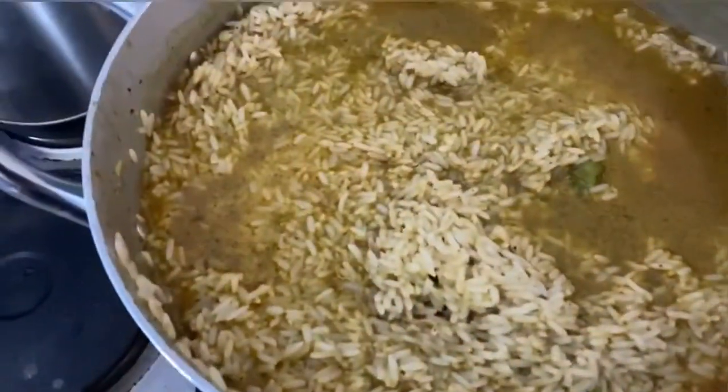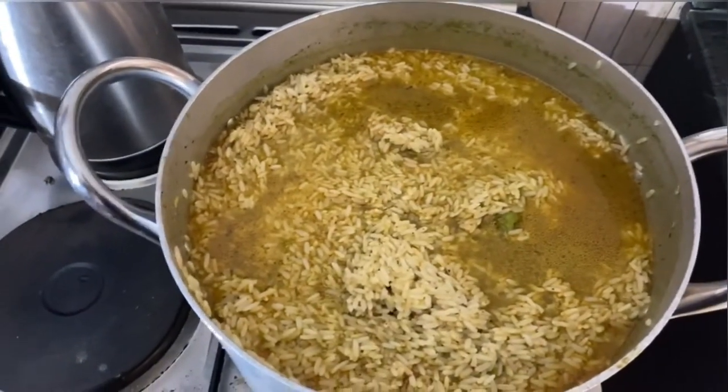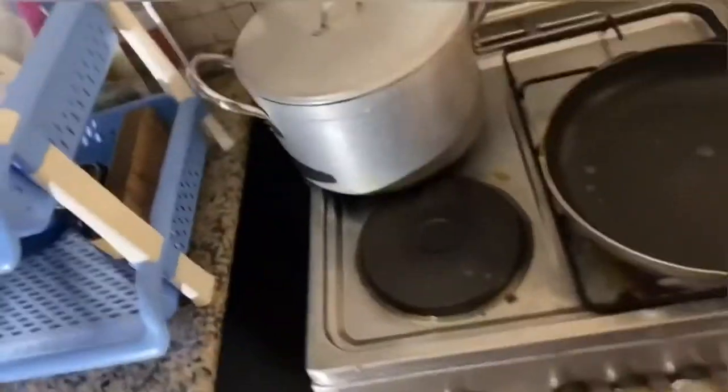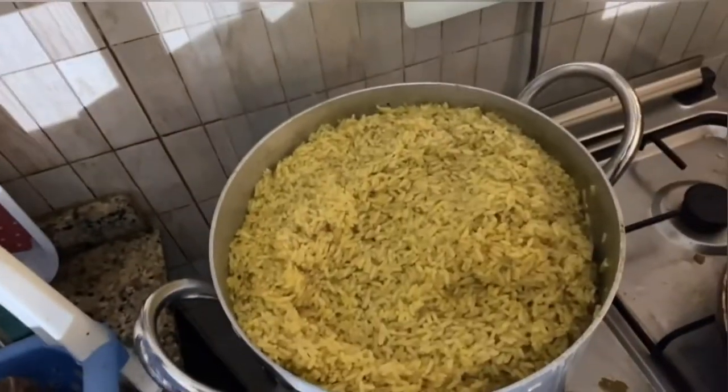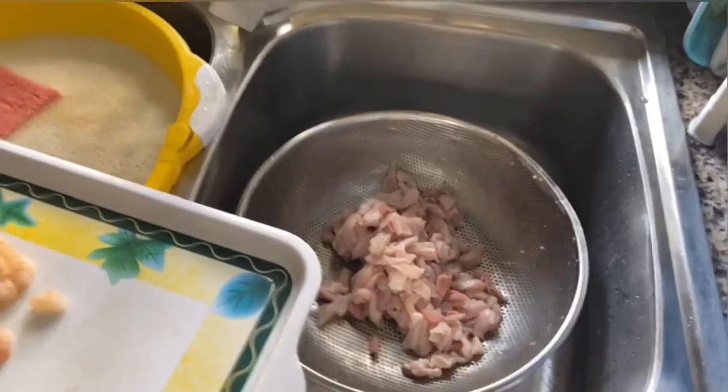This is the rice. I poured the chicken and beef stock inside and then I poured the spring onions and green pepper mix inside and I added curry, Knorr chicken and some salt too. Let's allow that to cook while I continue. The rice is ready, so now I want to fry the shredded chicken and the shrimps.